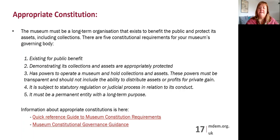The governing body has to be subject to statutory regulation or judicial process in relation to its conduct, and it must be a permanent entity with a long-term purpose. Arts Council provide a range of supportive information about museum constitutional requirements, including a really useful flowchart checklist, as well as more detailed information within the overall guidance. So the quick reference guide mentioned there is the flowchart, that if you're unsure is a very good place to start.